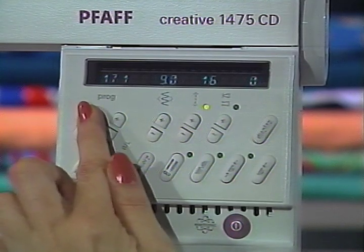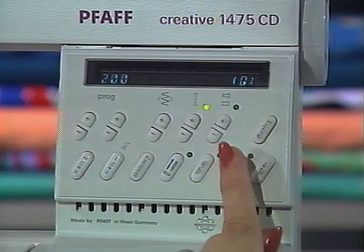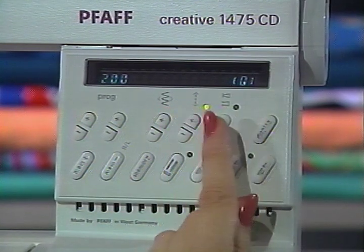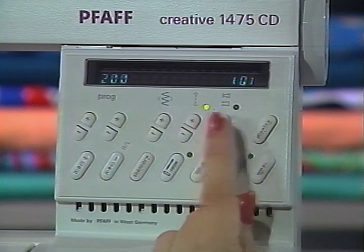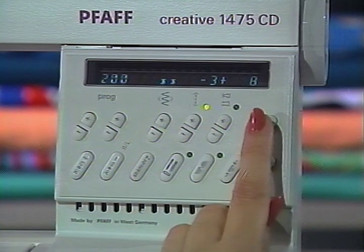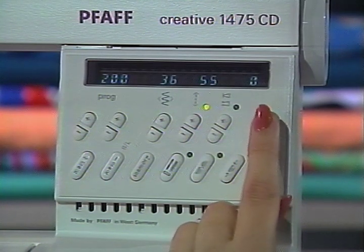If you've selected any of the programs from 200 through 222 or the Maxi Monograms, the first touch of the display key will present the Q balance or the sideways balance. You can adjust the sideways balance of these stitches in just the same way you adjusted the reverse balance. Press the key again and the instruction book is displayed. Press again and the basic stitch settings are displayed.